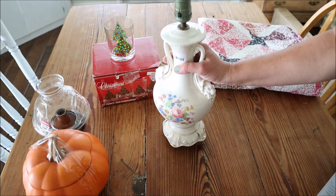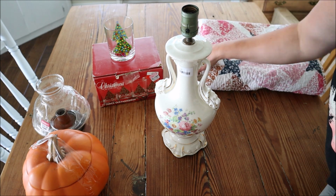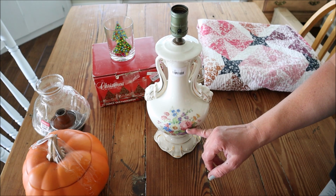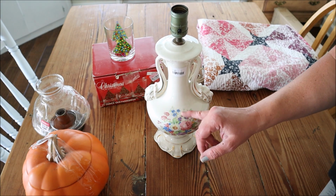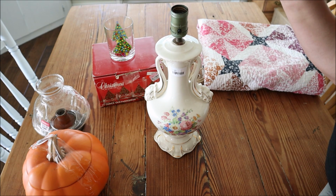I'm going to use it in my bedroom. I don't know why, but I've been really drawn to these lamp bases lately. A lot of times they'll have a floral on them, or they'll have like, what do you call it? Like a lady picture on it or something like that.